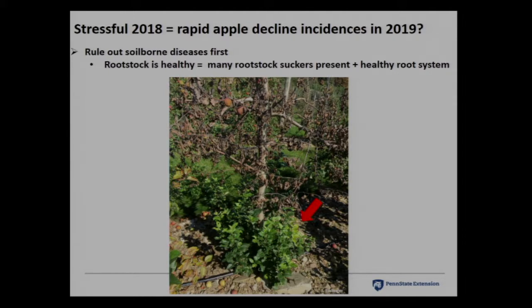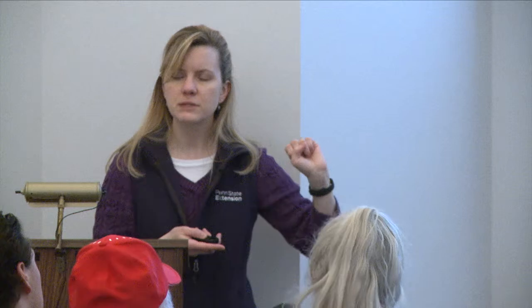We don't know what's going on with rapid apple decline. It's a bit of a mystery. It's still a black box at this point. But it seems the trees don't like stress. They seem to be most susceptible when trees have been under stress.